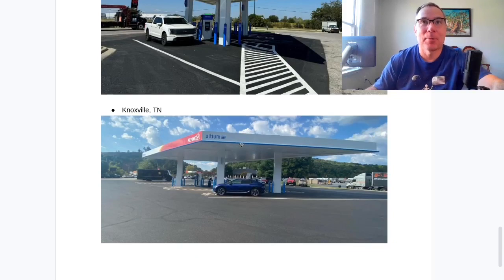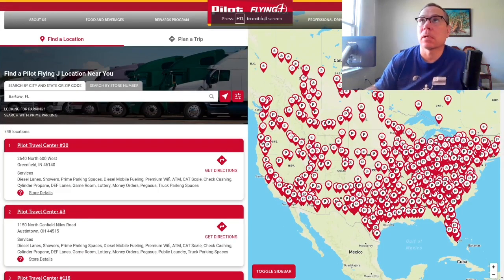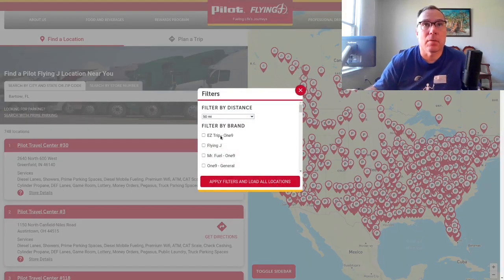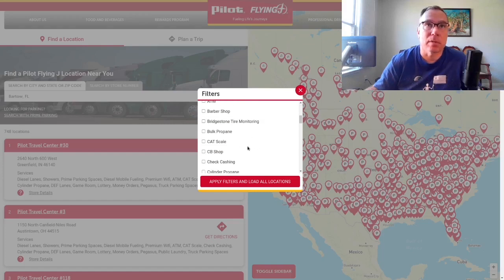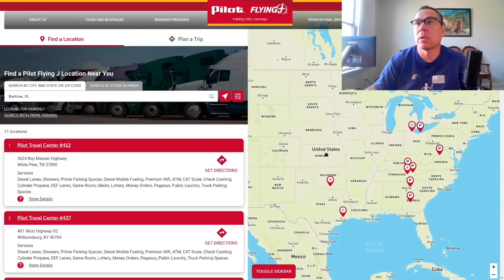I want to show everyone a quick way of identifying the Pilot Flying J locations that have these implementations done. If you go to the Pilot website and click on locations right up here, you'll get this site, and you have to press View All. And you'll get this map right here, which shows all the Pilot and Flying J locations. Then if you click on the filter icon right here, I click on Flying J, Pilot. The other ones don't have it. It's just Pilot or Flying J. And then electric vehicle charging stations. And when you do that, these are all the locations that we know of.